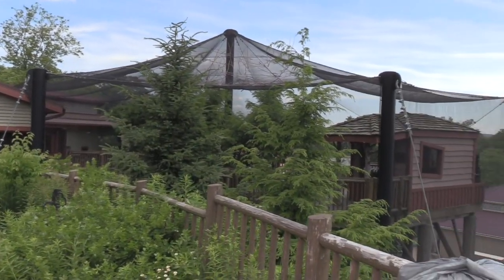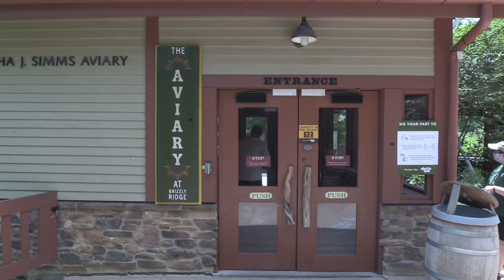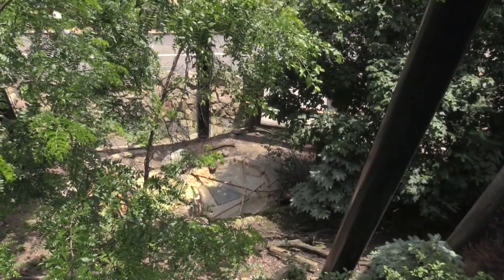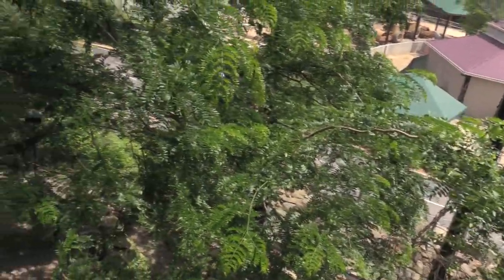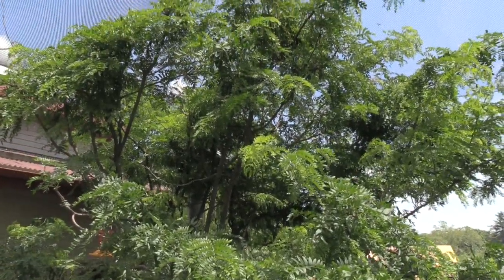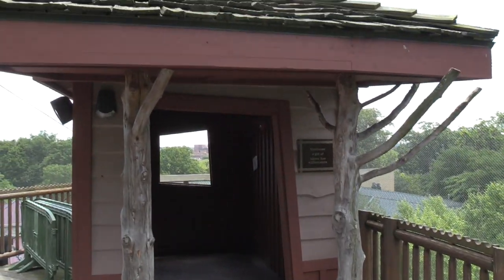It looks like the aviary is open now. Alright, so you got the aviary at Grizzly Ridge, and the birds of Ohio. So high up we are now. You can see some of the birds. Then go across the bridge. It's a cool tree house.